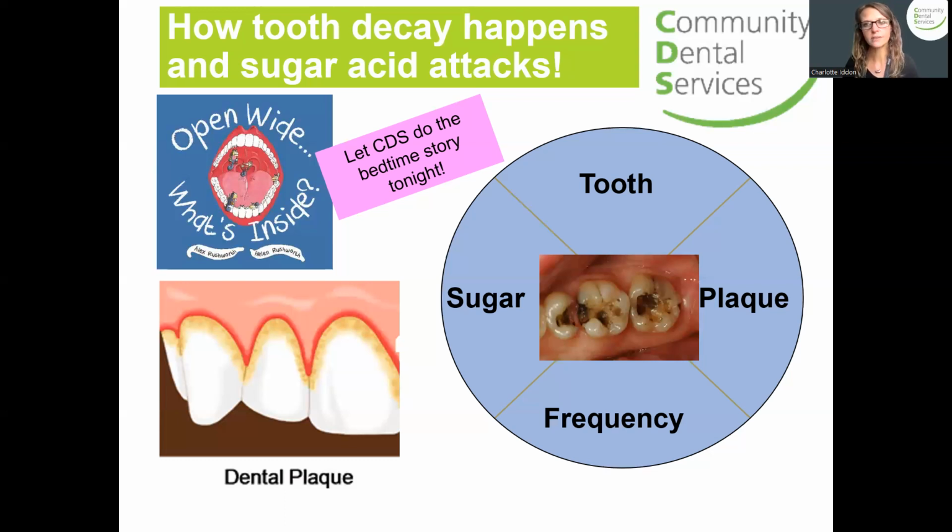It's not going to happen once or twice after eating, but a build-up of these sugar acid attacks will cause lesions and then small holes to form in the teeth, and that's when you end up with tooth decay. Now, for teeth, it's not how much sugar your child might be having, it is how often. Even if they're just having one chewy sweet at 11 o'clock in the morning, they will have a sugar acid attack and there will be acid on the teeth for about an hour, until the saliva can mineralize it and neutralize it and get it back to normal.